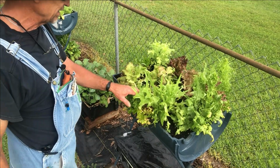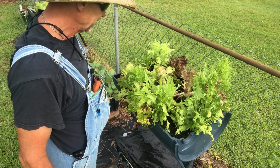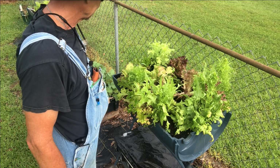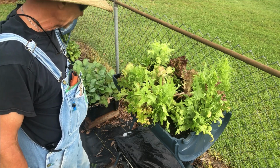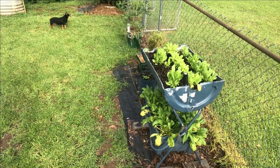My old lettuce here, this has been my rabbit feed. I started cutting it, feeding it to the rabbits. You can tell it's horrible looking. Everything out here is horrible looking after that storm.